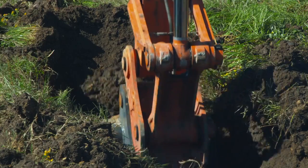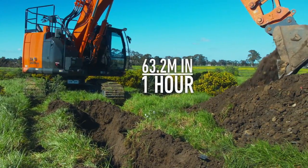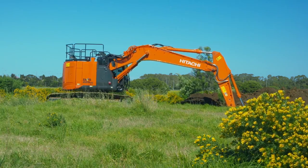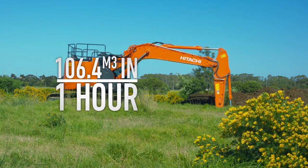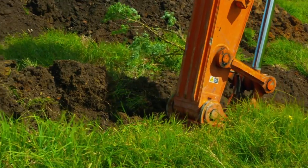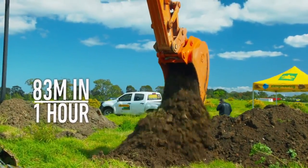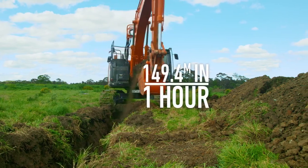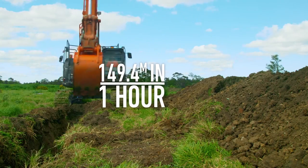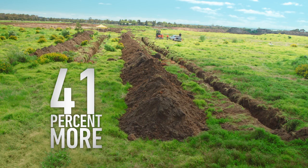The ZX220 with Lander's existing bucket dug 63.2 metres in the time at an average depth of 1.87 metres, which works out to be 106.4 cubic metres of material in that hour, and used 15 litres of fuel. The EI engineering bucket dug 83 metres at an average depth of 2 metres, which equals a massive 149.4 cubic metres, and still used only 15 litres of fuel. That's a massive 41% more in just 1 hour.